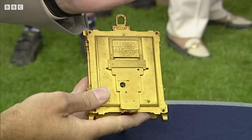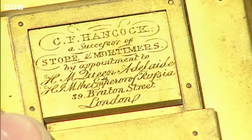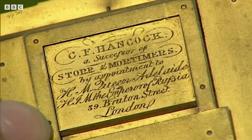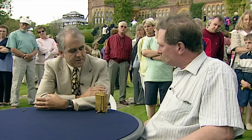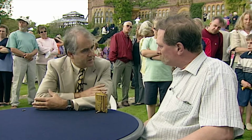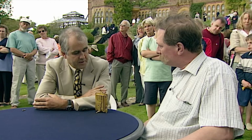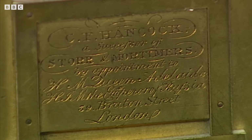This superb signature on the back. I don't know whether you'd noticed that. It's everything you ever want to know about the clock. It's signed there, C.F. Hancock, successors to Storr and Mortimer, a lovely inscription. Cole manufactured these and they were sold out through various retailers. Hancock, having taken over this business in 1849, then got the royal warrant round about 1850. So we can date this thing to within just a few years.